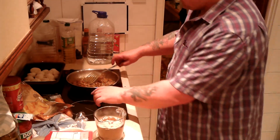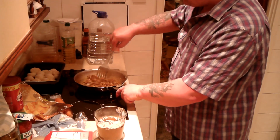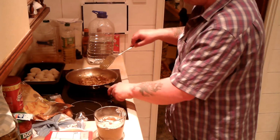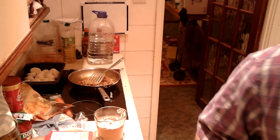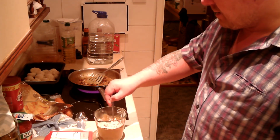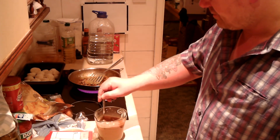Okay. I turn the heat up. This is done pretty much in the same way as last night's casserole, only this being pork, it's a lot harder to cut up in the frying pan. All right, there you go. Well, I'm going to give this a mix.